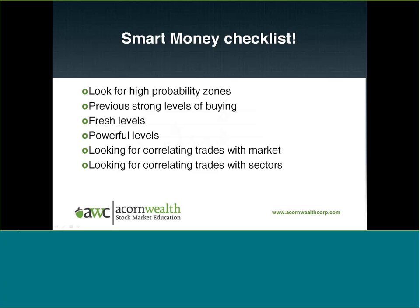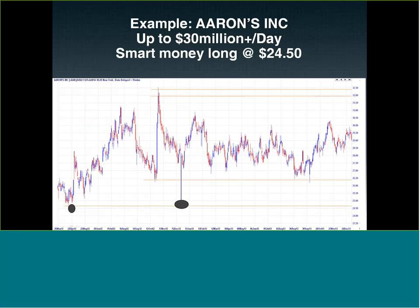So no matter how strong that level is, it's always going to be stronger earlier on than it is on the later tests. And that's why we look for fresh levels. All right, so examples of trades like this. Aaron's is a great example. This is something where you can see the smart money really in effect.